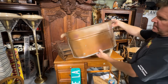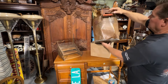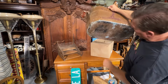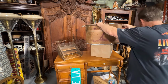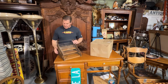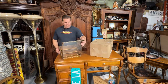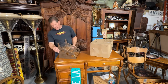Check out this copper scalding pot. Pretty cool. Bottom's still in it. Can't really read the maker's mark, but the burner was right there. You can see where it got hot. But is anybody awake here? This is an old store display. Comes open and you put your items in there. Needs a little bit of a cleanup, but you know, I'm all about that.